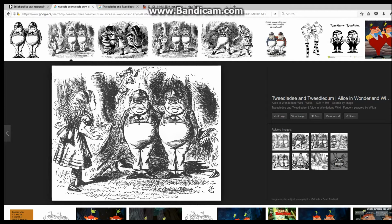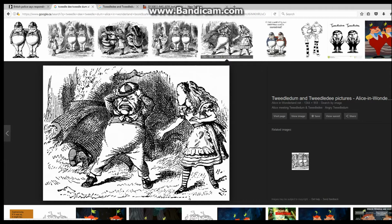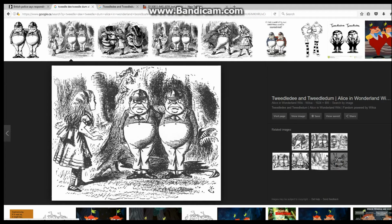Alright, so I'm looking here at the original Lewis Carroll book, and they don't have propellers on their heads. They don't have any, they don't have the flag either. But they definitely do not have little propellers on their heads. So where did we get that from?